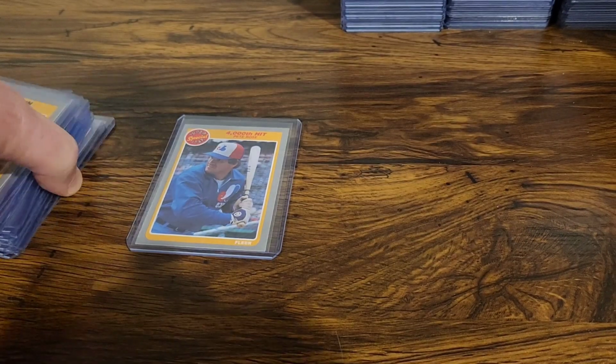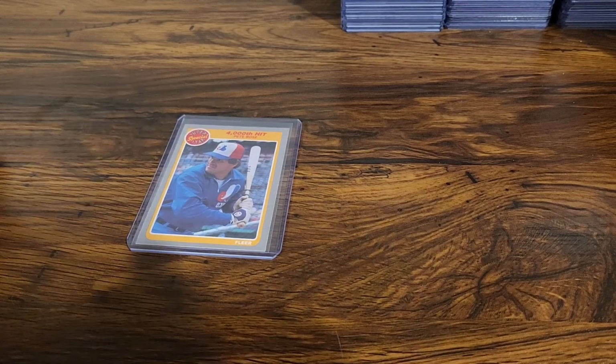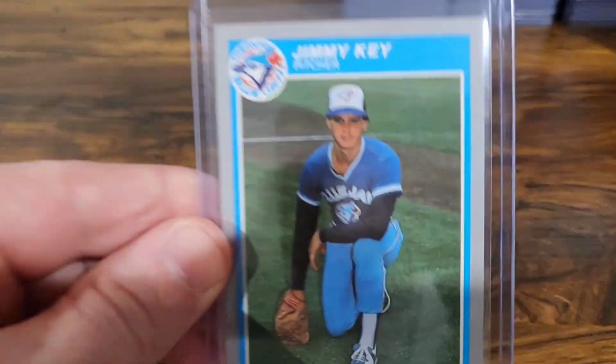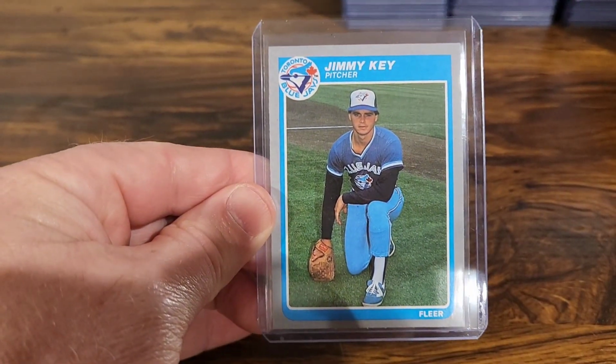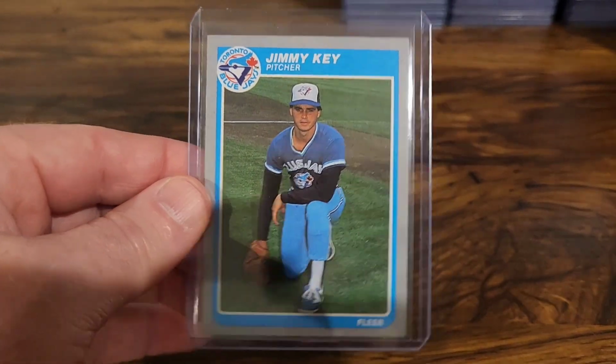So now I'm going to get into some of the lesser name rookie cards before I get into the Hall of Famers. I'm not sure if this is Jimmy Key's rookie card or not. I think it was 84 Traded, or 84 had Jimmy Key, but I'm not sure. I went ahead and pulled that out.